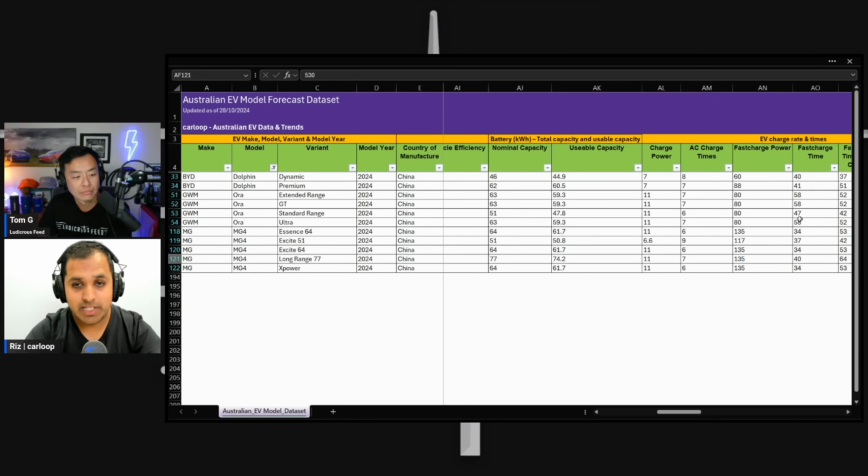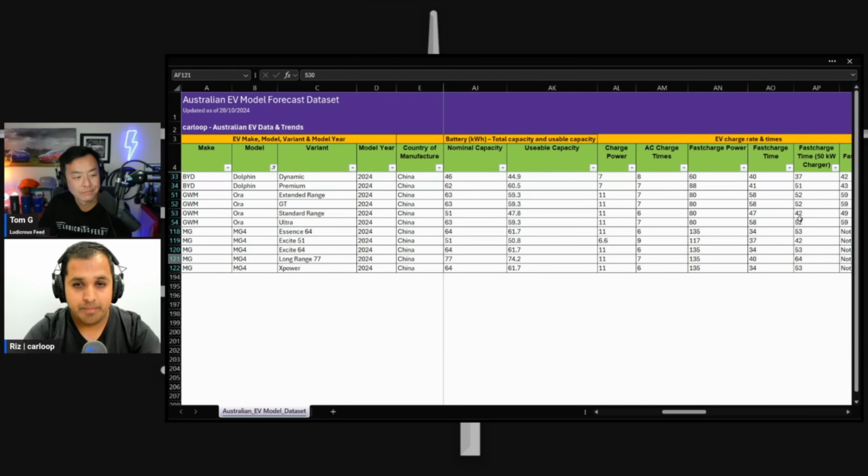On the charging speeds front, the fastest charging vehicles out of these are the MG4s, going up to 135 kilowatts of charging power. BYD has, in the entry-level Dynamic variants, 60 kilowatts. But if people are driving it around the city, it's not so bad. Those looking at road tripping, probably better to take either the MG or Ora on certain trips.